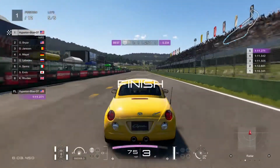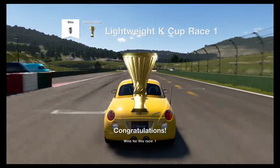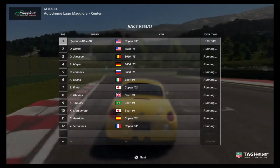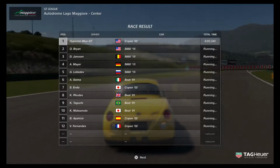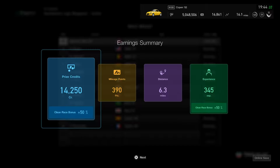Okay, right now, first for the win on the Daihatsu Copen. Race 1 complete for the Lightweight Cup, and that might be very good. There's definitely some difference in driving conditions on each of the three Kei car sports cars. The Copen definitely comes in last, the Honda Beat is in second, and the Honda S660 comes in first place.